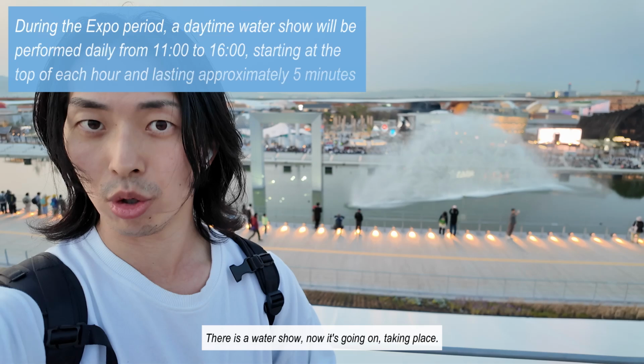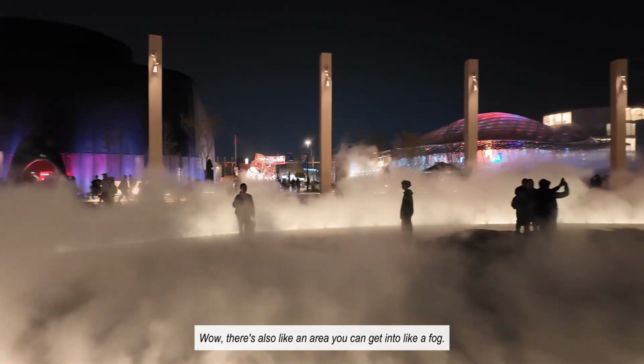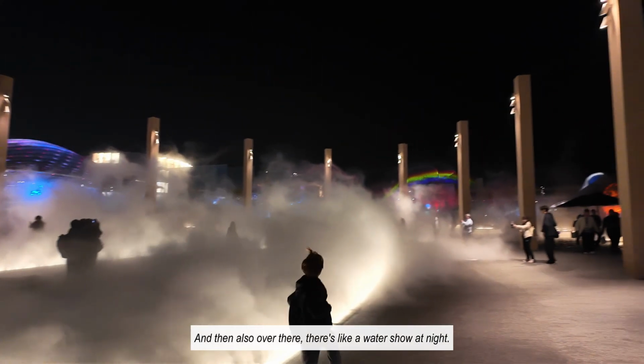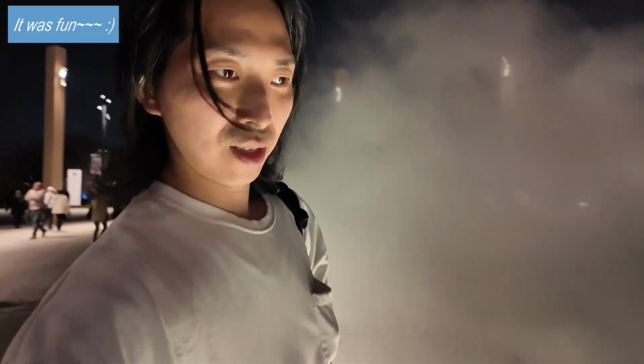There's a water show now. It's going on, taking place. Wow. There's also like an area you can get into, like a fog. Interesting. And then also over there's like a water show at night. Wow.